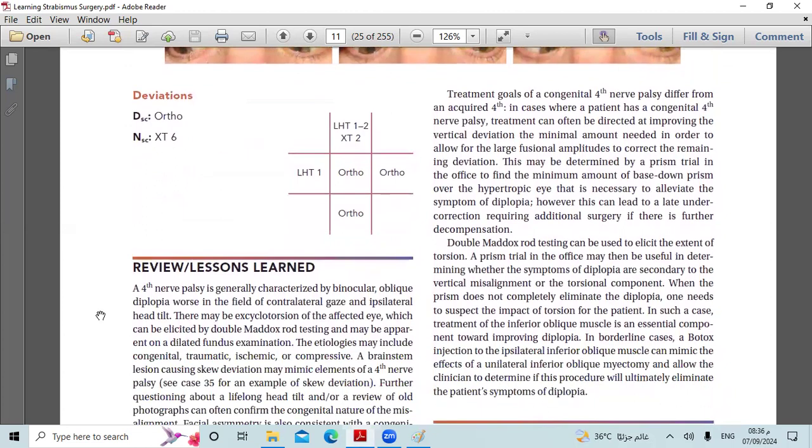Treatment goals of a congenital fourth nerve palsy differ from an acquired fourth nerve palsy. In cases where a patient has a congenital fourth nerve palsy, treatment can often be directed at improving the vertical deviation the minimal amount needed in order to allow for the large fusional amplitudes to correct the remaining deviation. This may be determined by a prism trial in the office to find the minimum amount of base down prism over the hypertropic eye that is necessary to alleviate the symptom of diplopia. However, this can lead to a late undercorrection requiring additional surgery if there is further decompensation.